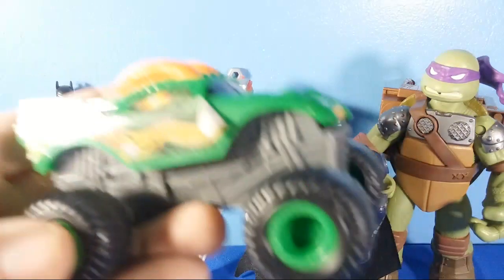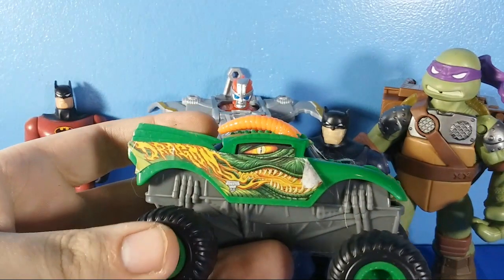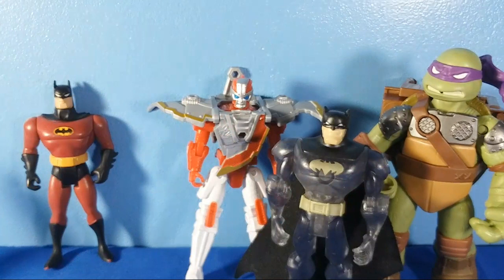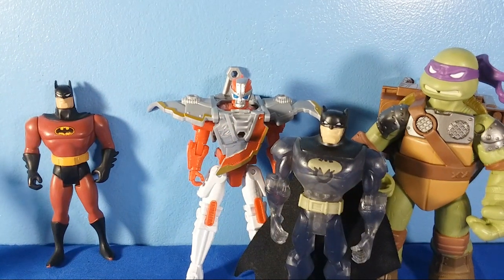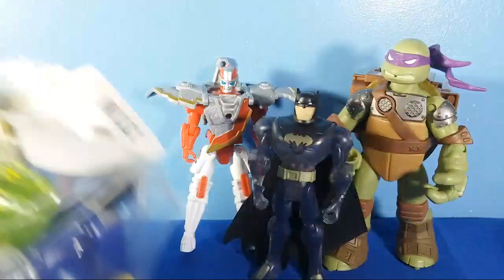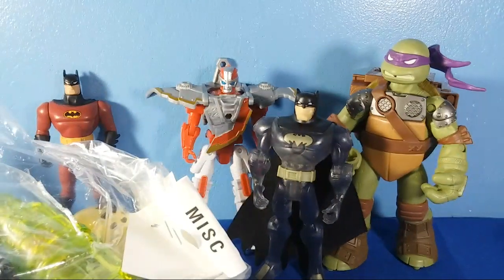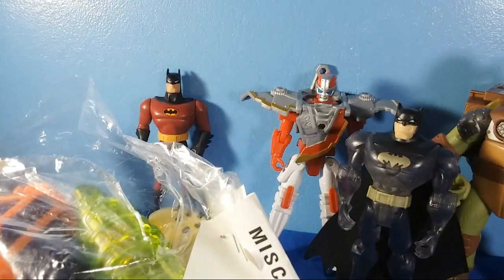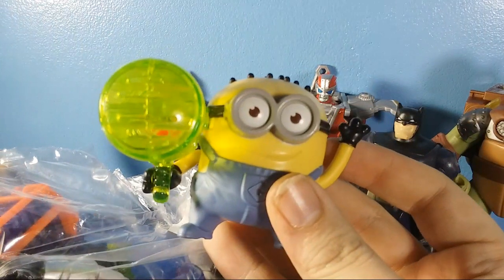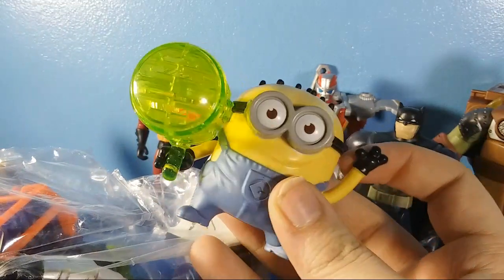Here, let's pull out some trash. Got a monster truck with peeling stickers. Oh my god, that's amazing. Is that somebody with like a meme-rific picture of Post Malone? Hey, it's Andrew, the comic figure blog. He's here. Oh hell yeah. Okay, this is where the fun begins. We got some trash. So this, we got a minion with a fart blaster.